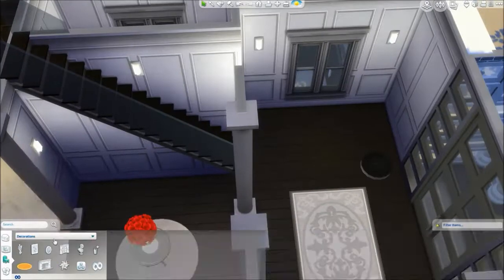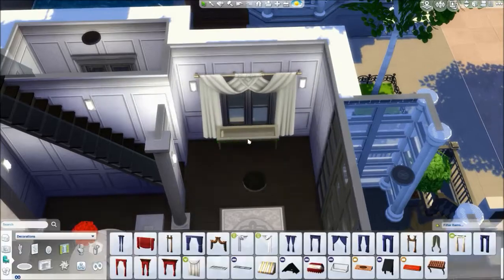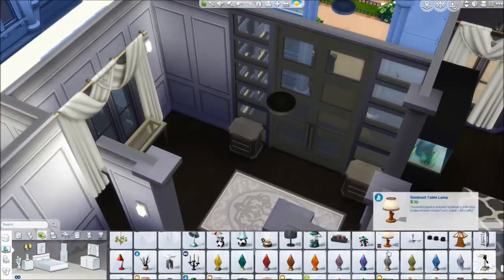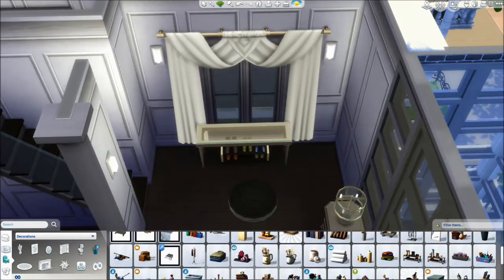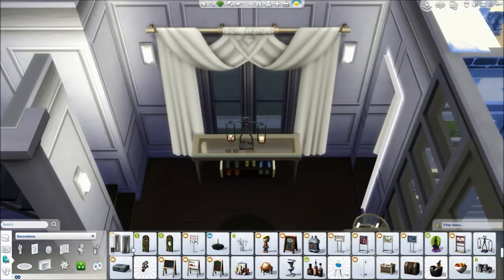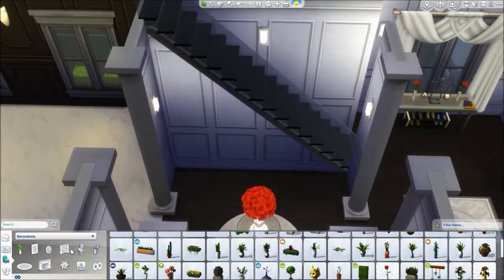So as you can see, the wallpapers and flooring are already everywhere, and that's because I'd already furnished the whole house and then I deleted everything to make the speed build much quicker. So yes, going through and doing the entrance hall, just adding some little side tables next to the front door and a mirror and a shoe thing to put your shoes in and check yourself before you leave, and just, yeah, all that kind of stuff.